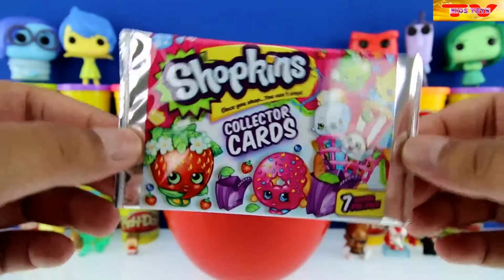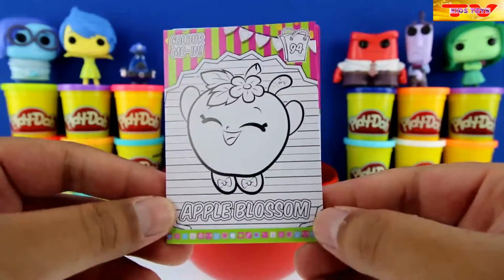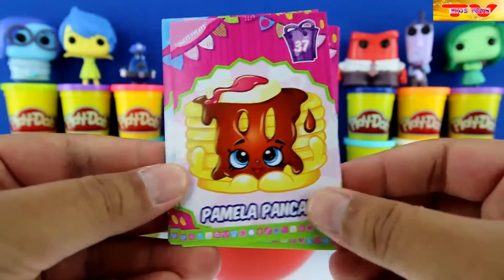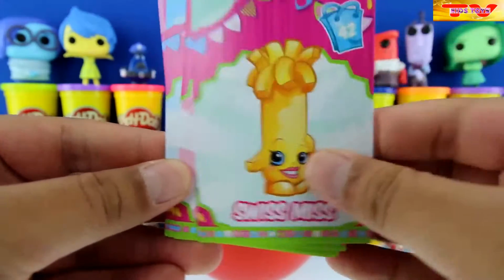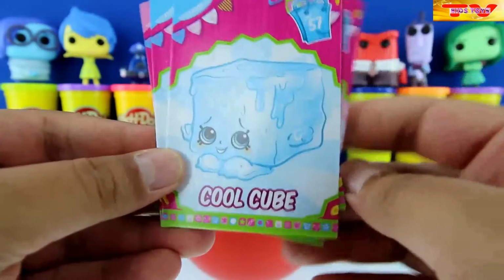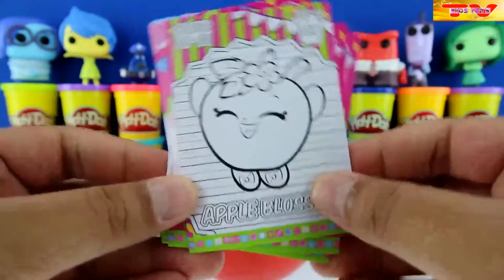Woohoo! We got Shopkins collector's cards. Let's check out the cards we got. The first one is Apple Blossom. Here's Pamela Pancake, Swiss Miss with cool hair, Wishes, Shampy, Cool Q, and Freezy Peasy. That was pretty cool.